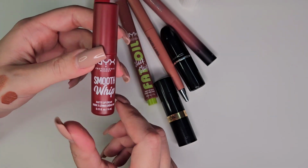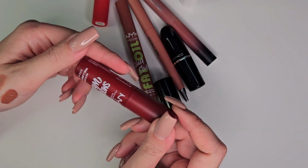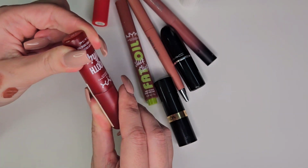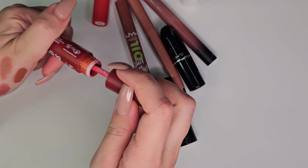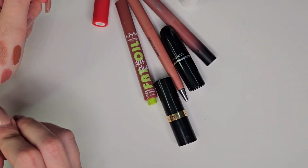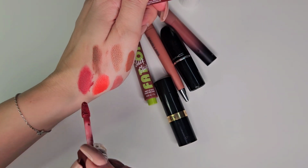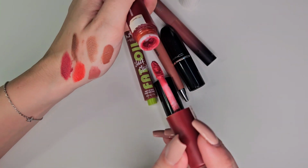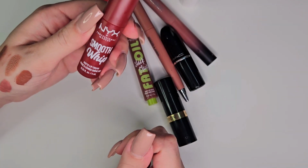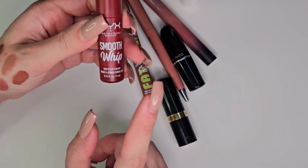This one from NYX I think I'm gonna put in the chopping block because even though the formula is, like I said, really great, this shade is Parfait. I wore this one in a video recently and I just didn't like it. It is a red with some pink undertones. I don't even wear red that often, and this is for sure not my favorite shade, so I will put this one in the chopping block.